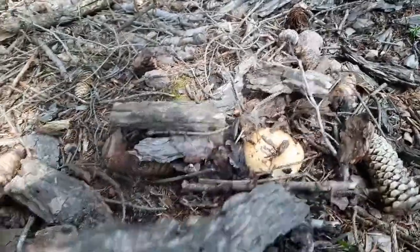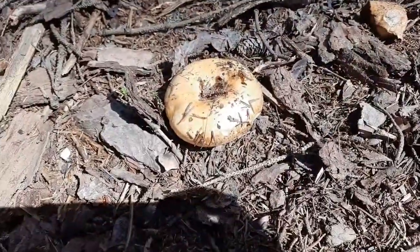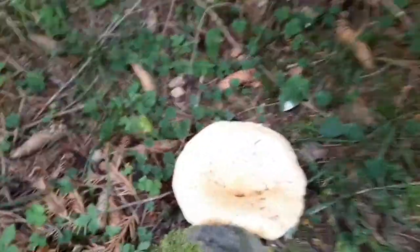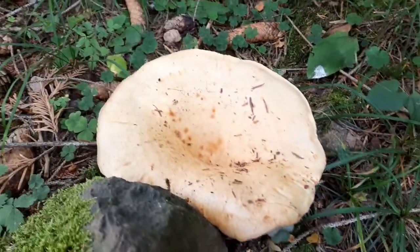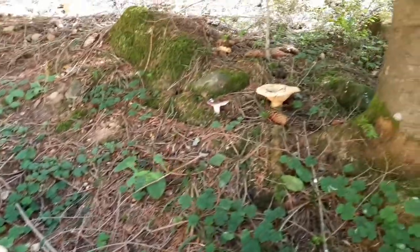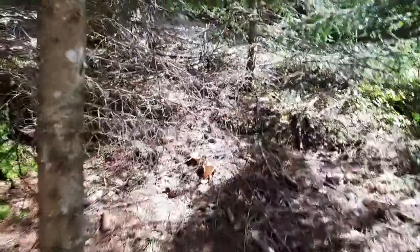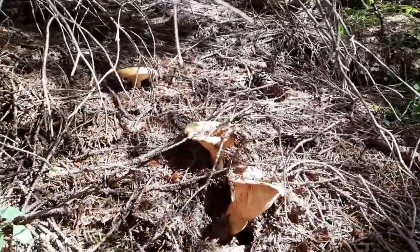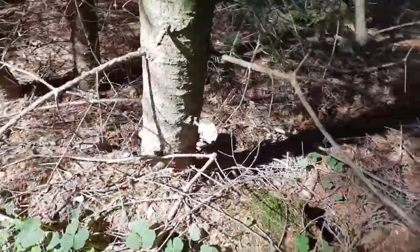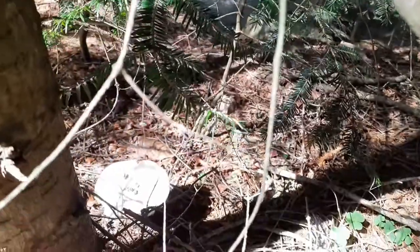There's also a mushroom here. Love it. Like this big. Wow. This one is not for eating. This one is for eating. Not really. Okay. Yeah, this is a lot in the soil. Yeah, this is a white one, which I cannot see.